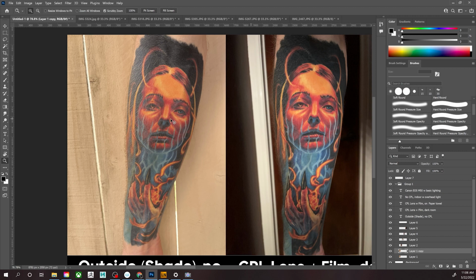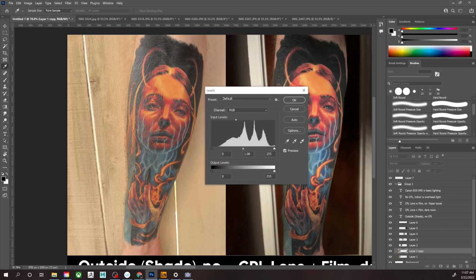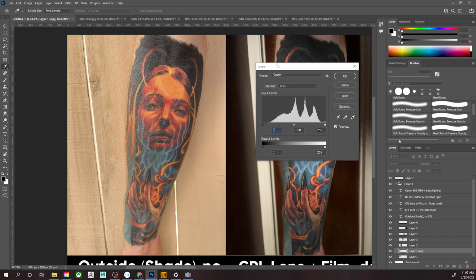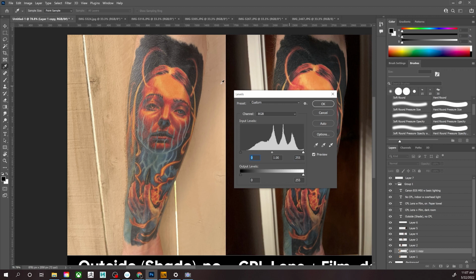So I'm gonna hit Control L, and it's gonna bring up this little box for us, and that's gonna allow us to manipulate the shadows and highlights individually, and the halftones as well. If I move this slider over here, you can see that it's getting darker and more saturated in some areas. So if I'm looking at the tattoo in reality and I'm looking at this picture, I'm like, okay, it's a little washed out, so I might bump up these shadows just a little bit.